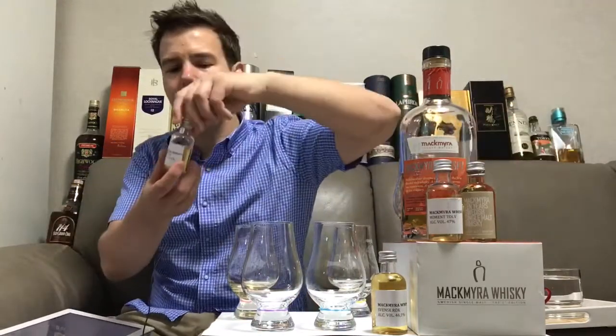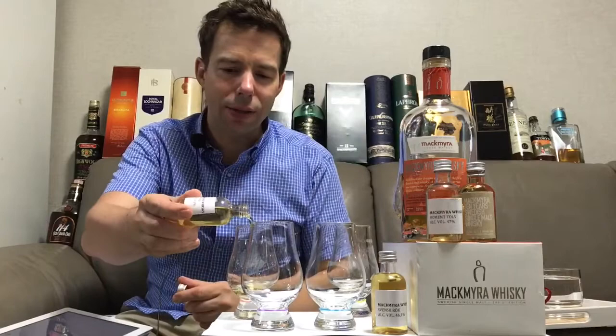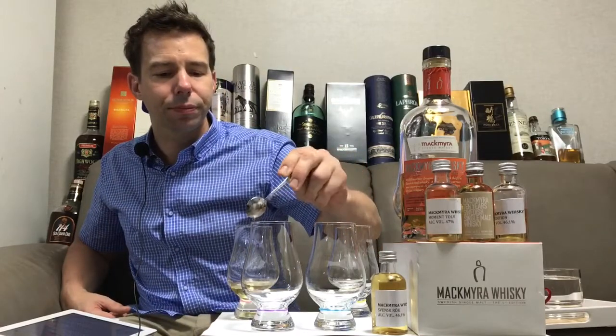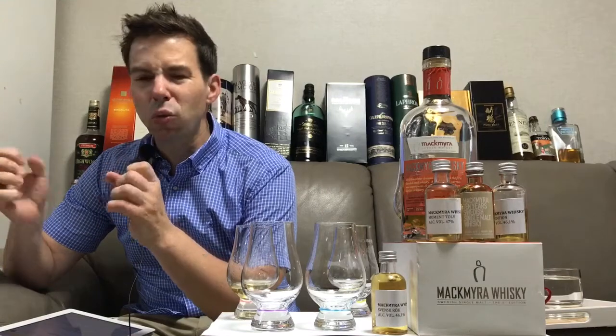I think I need a little bit more of that in the glass. There we go. Just about halfway. Add a dash of water to it now. The finish, I'm noticing some definite barley sweetness to it. Not quite a brown sugar, kind of like an in between, maybe like the raw sugar type of flavor. Very nice.